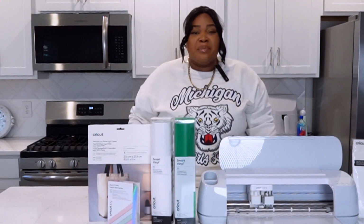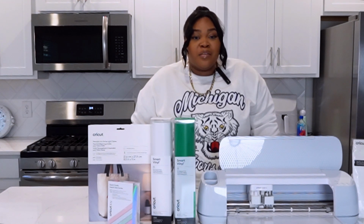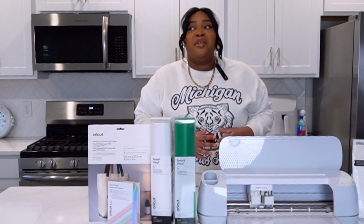So a reason why I got the Maker 3 is because I wanted to be able to do everything with my machine and have no limitations on the materials that I was able to work with, because I know how my creative mind works. Things just come up and I want to create things with my Cricut. Now I can say I use my Cricut regularly, and you will too.